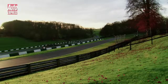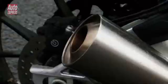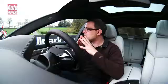Cadwell Park may well be the mecca of motorcycling, but as the track is slippery today, the bike is at a severe disadvantage. So we're going to give it a 10-second head start and then see if a librarian in an M5 can catch it.